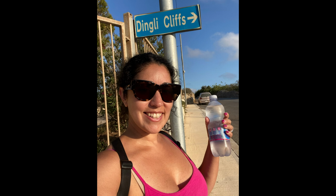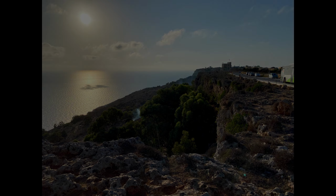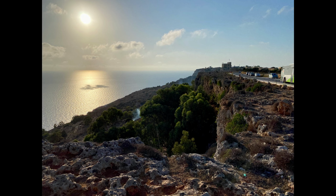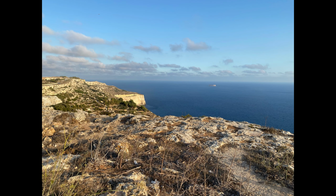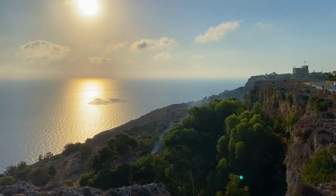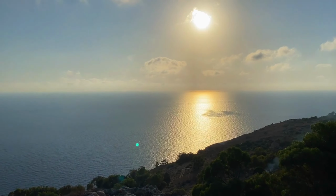On day 6, we braved the afternoon sun and heat and headed for a hike along the walking trails of the Dingli Cliffs, a natural attraction located on the western coast of the island of Malta near the town of Dingli. They reach up to 253 meters above sea level and are known for their stunning panoramic views of the Mediterranean Sea.